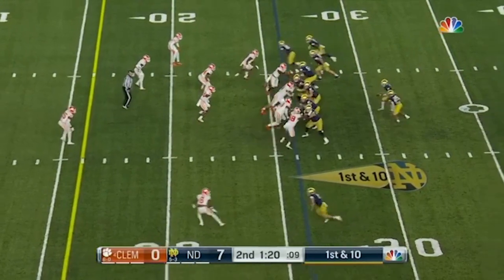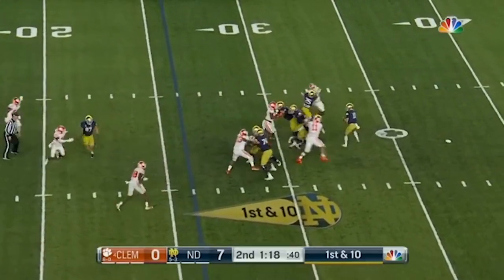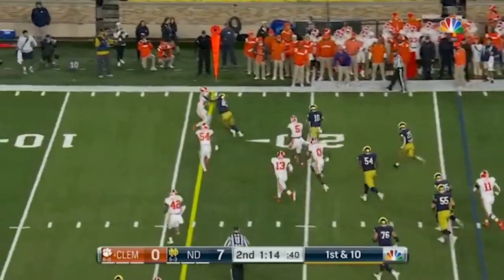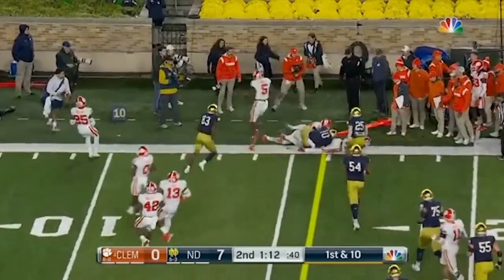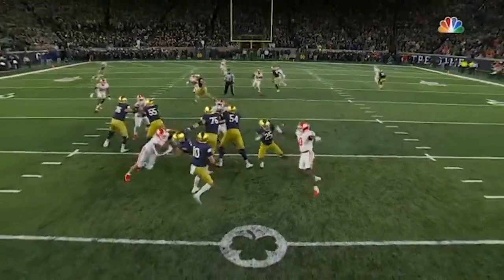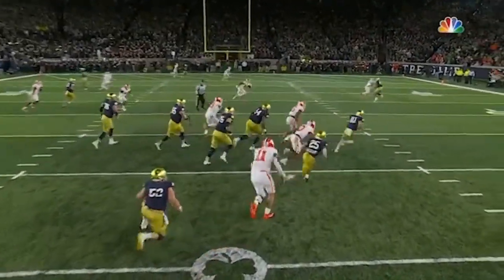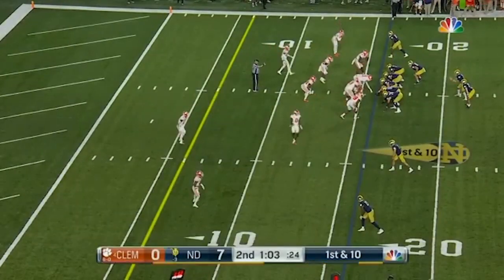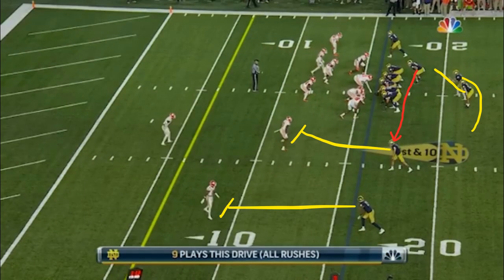So here, 1st and 10, they call a pass play. I don't know why they call a pass play here when it's working so well, but hey, the quarterback scrambles, picks up another 1st down. You're down to a minute in the 2nd quarter, so they're really burning the clock here. You see the receivers really aren't that open. The quarterback's not a bad runner, but they just don't have better players than Clemson.